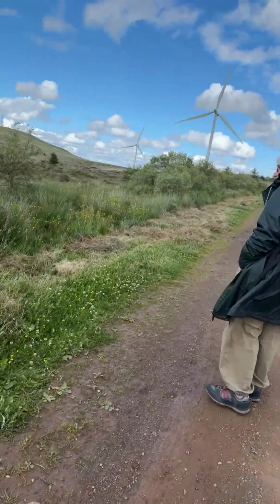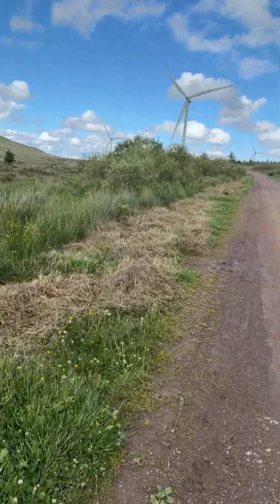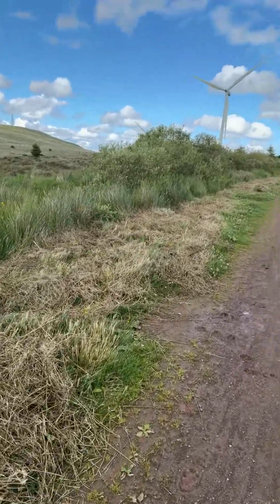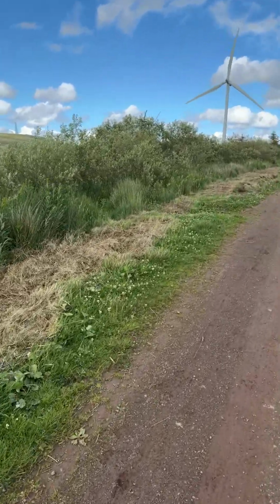We're at the UK's biggest terrestrial wind farm. Europe's biggest. Is it Europe's biggest? Oh, maybe somebody can find out. Europe's biggest?